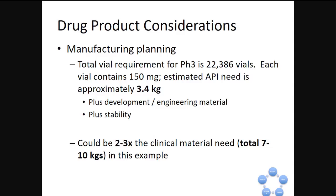Then we get into manufacturing planning. Once we've decided we're going to move forward with a contract manufacturer, we start talking about planning purposes. In this scenario, we've said that we need 22,000 vials for phase three, and that each vial contains 150 milligrams of the active. Just based upon that, we need 3.4 kilograms. Doesn't seem like a lot.